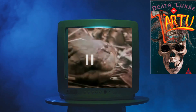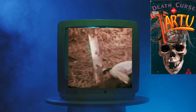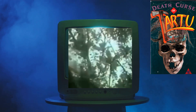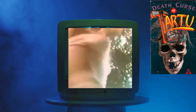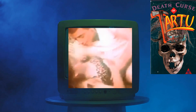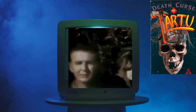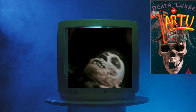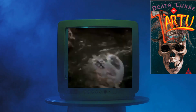At number 8, we have a film that takes us deep into the heart of Florida's swamps, Death Curse of Tartu. This 1966 horror film, directed by William Grefé, is a prime example of regional horror filmmaking, showcasing the unique flavor and atmosphere of Florida's backwoods. The film follows a group of individuals who find themselves terrorized by Tartu, an ancient Native American spirit who seeks revenge on those who dare to disturb his resting place.